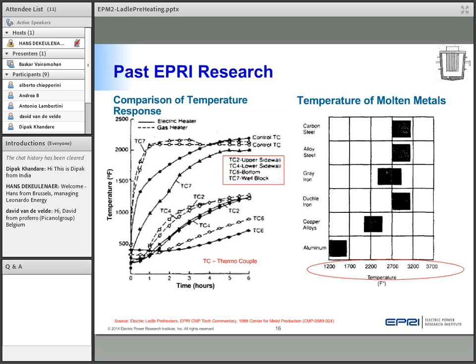And over a period of time, this being a very early rudimentary stage of electric heating, they were able to see that electric resistance heating was very comparable, in fact sometimes better than natural gas, and they were able to come to the same temperature band within a time frame of 6 hours. And this is just to show that the same temperatures that natural gas could reach were able to be obtained by the electric ladles also.